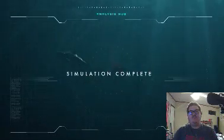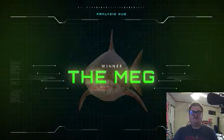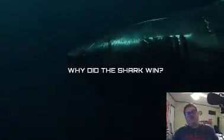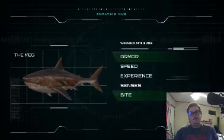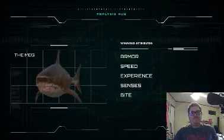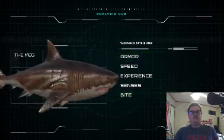In this confrontation between these two lost animals, the Meg ended up as the indisputable victor. So why did the shark win? Upon further analysis, we find that both corporal armor and bite effectiveness were the battle attributes that weighed heavily when it came to determining the results of this battle.